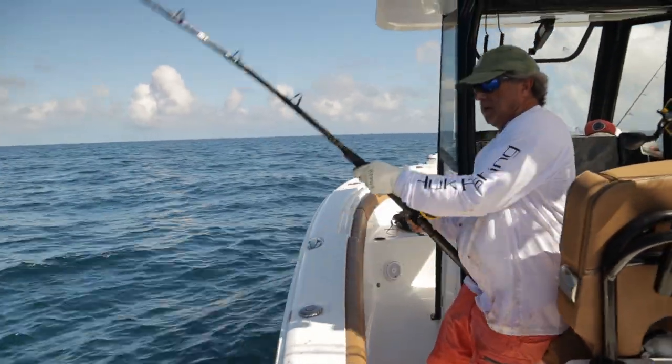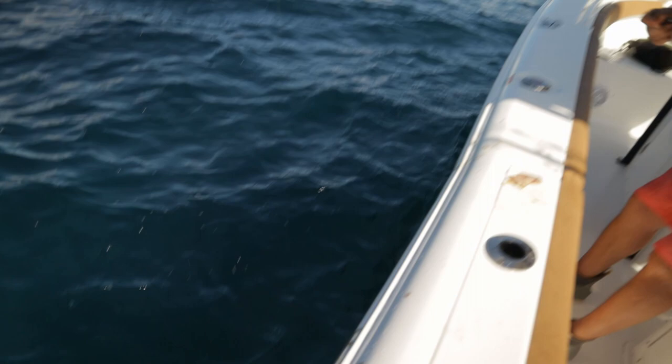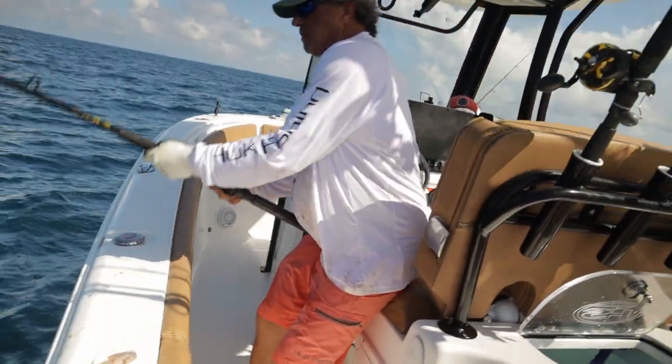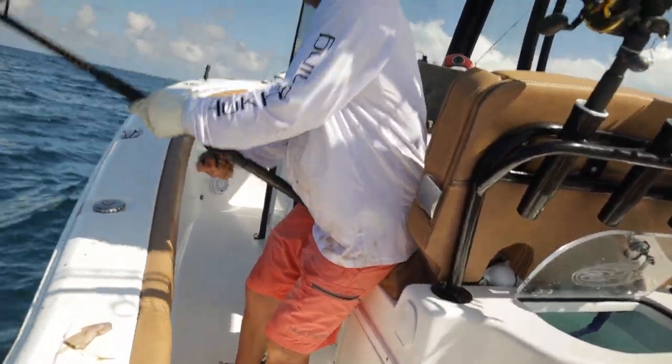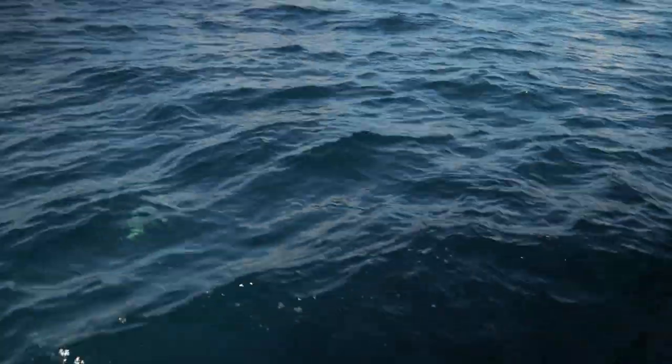Better get it up though before shark does come. See any color yet. Come on, get it up. I see it, I see it, I see it. What is it? Oh, that's a big red snapper. Oh, something's chasing it. Here. Oh, now that's a keeper. Woo! Gonna eat that.